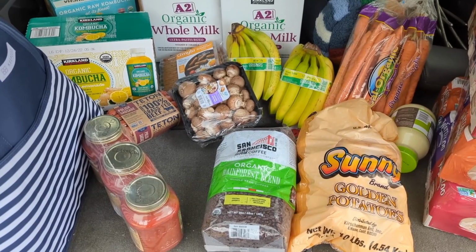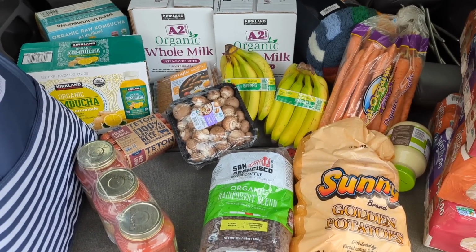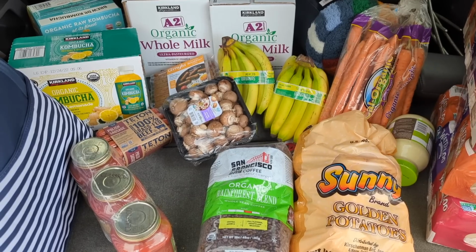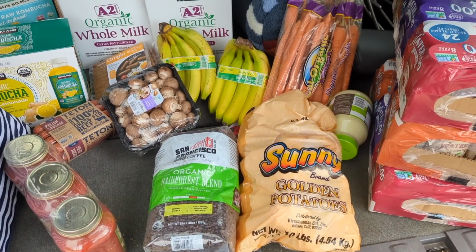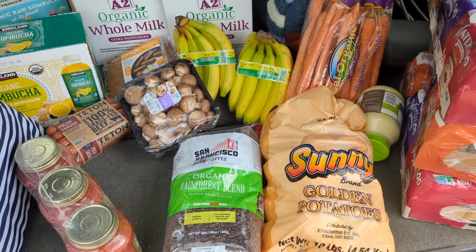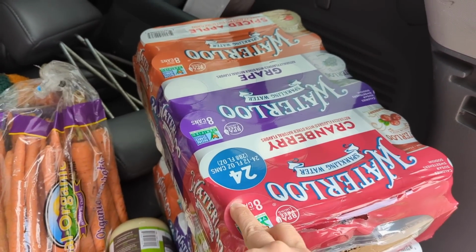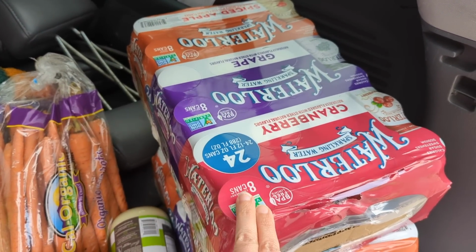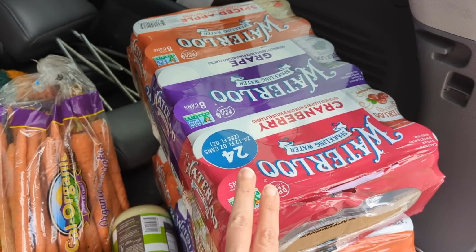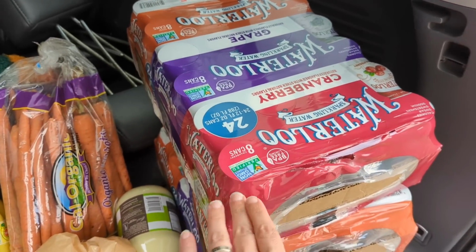I couldn't finish my back of the car grocery haul at Costco because someone came and was waiting for my parking spot, so it didn't feel right to stand there and do a video while they were waiting for me. So I am at home now, and let's go over all of the food items. I already showed you the non-food items. So stocked up on Waterloo, got 3 of the new packs. I decided I liked the look of the flavors on this one more than the summery pack.